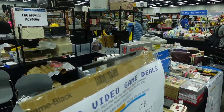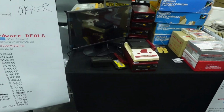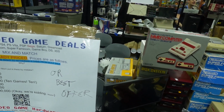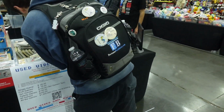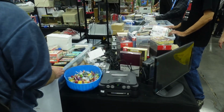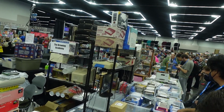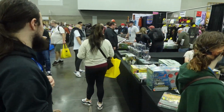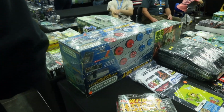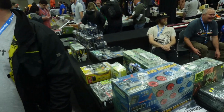This is where I bought my Famicom and my disk system, and they only had one keyboard component. I bought that before walking around. He had a bunch of Super Famicoms. They're all pretty reasonably priced too. The Jaguar stuff was pricey, but the rest of it was pretty reasonable, I thought. And then we kind of look down here. This caught my eye because that's the edition of the NES that I got in 1989 when I first picked up my NES.